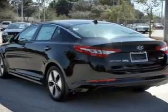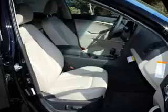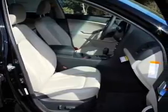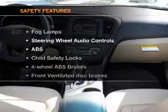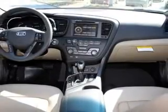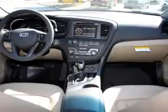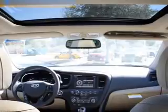Air conditioning, power door locks, power windows, power steering, cruise control, power mirrors, an alarm system, an AM/FM stereo with a CD player, an adjustable tilt steering wheel. And for your peace of mind, the following safety equipment is included: front ventilated disc brakes, passenger airbag, side airbag, curtain head airbags, stability control, daytime running lights.